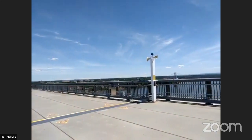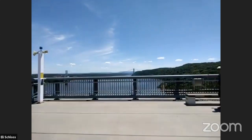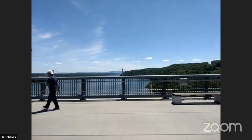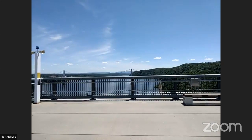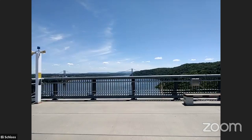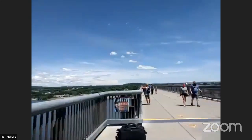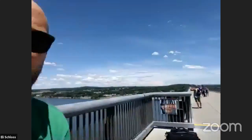And then I'll just keep panning around down, and you can see, I believe, that's the Franklin Delano Roosevelt Bridge, sometimes known as the Mid-Hudson Bridge. Right down there to the south, that's how the cars get across. So this is the walkway. We're looking at Poughkeepsie over here. I'm not sure if you can see much of Poughkeepsie there, but Poughkeepsie is the end of the Metro North train line on the Hudson River. So that's certainly influenced the development of Poughkeepsie.